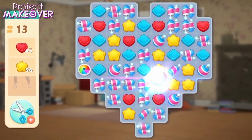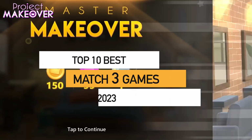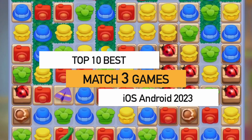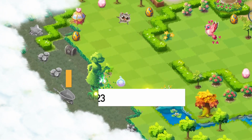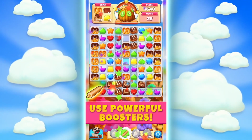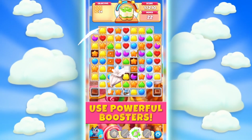Welcome to our video on the best Match 3 mobile games. Match 3 games have become increasingly popular on mobile devices, providing hours of entertainment and challenging gameplay. In this video, we'll take a look at some of the best Match 3 games available on mobile and what makes them so addictive and fun to play.